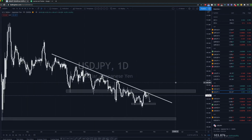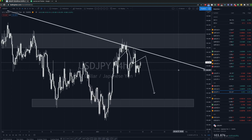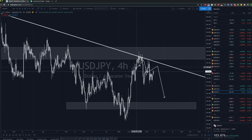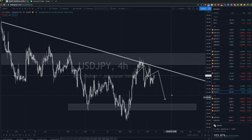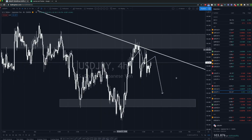USDJPY, so this one's playing out as expected, but unfortunately I didn't catch an entry on this. I think it set up in London or Asia. So I did analysis back here. I said if it came up into this level, we could see a further push down, right? Because bias for this right now is shorts, but I didn't catch any entries on this. But it seems to be playing out as expected, right?